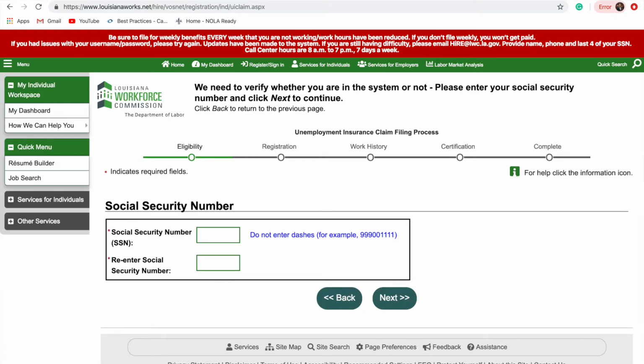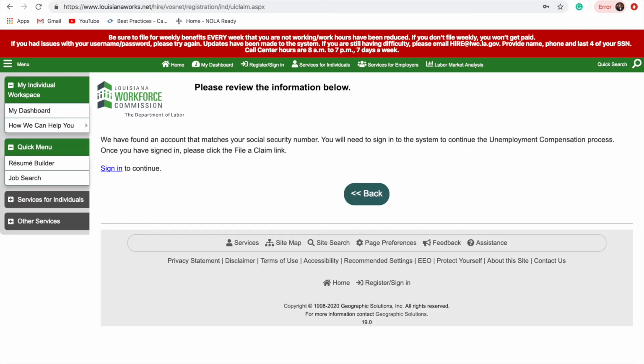In the first section of the application, you will be required to enter your Social Security number. Please enter with no dashes. If you have completed this application before, your Social Security number will be recognized and you will be directed to sign in. If you have not, you will be prompted to create a username and a password. Please make sure to write down this username and password somewhere safe so you can use it for future use.